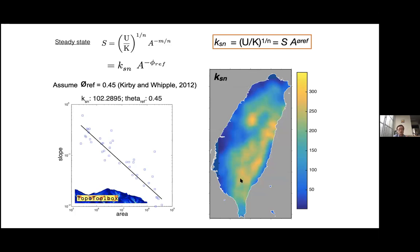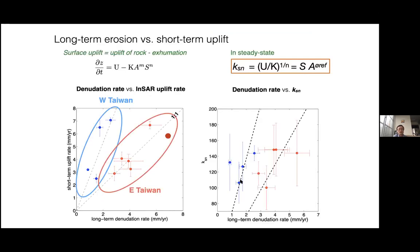If I do the exact same exercise, I map the main catchments of Taiwan and calculate the mean Ksn value of the individual catchments. Then I'm seeing the plot on the right-hand side. So you are also seeing a slightly more 1-to-1 relation, or there's actually no scale here. So you are essentially seeing a more rapid Ksn value in Western Taiwan than in Eastern Taiwan.